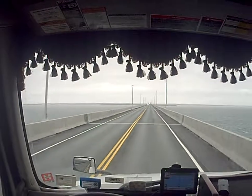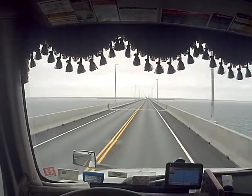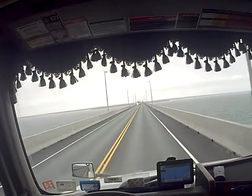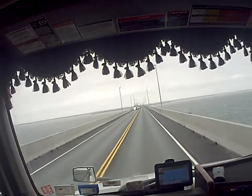Oh, what's this? Is this a vehicle with 4 wheels on it? Yes, it is. What's it doing?